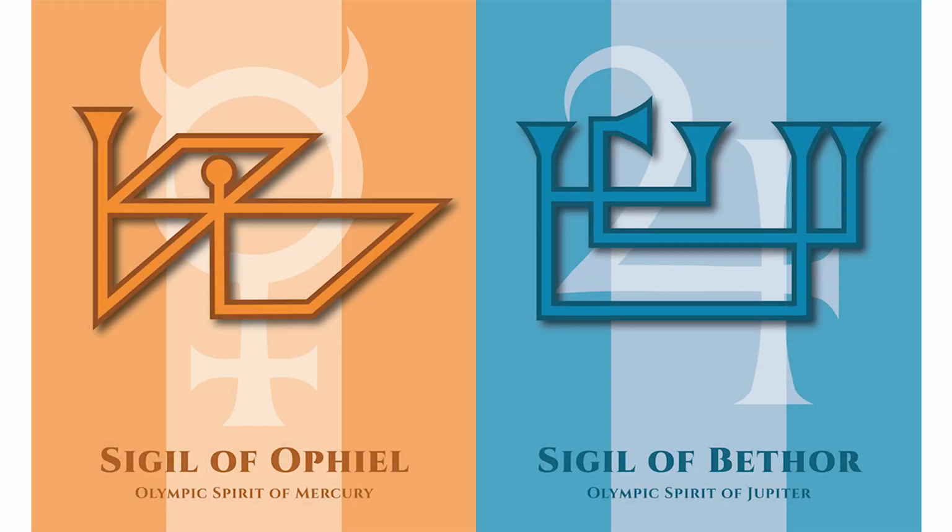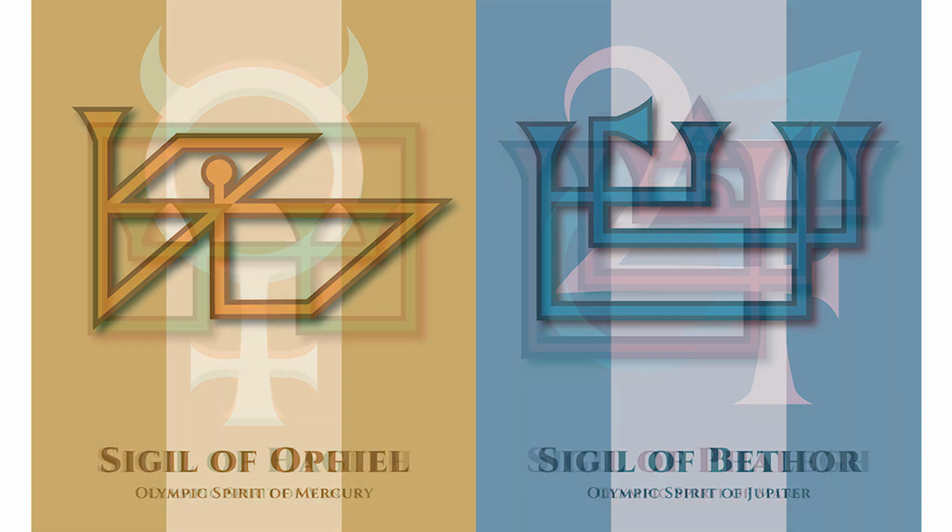So here's the sigil of Ophiel, the Olympic spirit of Mercury, and the sigil of Bethor, the Olympic spirit of Jupiter. Orange and blue. These are actually the 2 planets in Practicus that I'm working with, and so I've been developing a really special relationship with these planets over the past year or so.